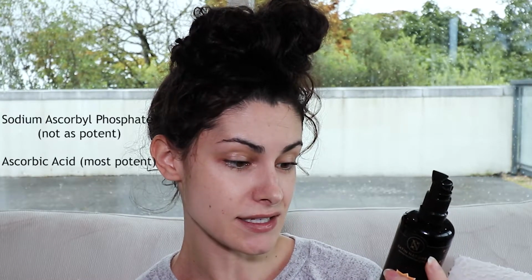In this particular one that I have, this has sodium ascorbyl phosphate, which is vitamin C, and it also actually has ascorbic acid. Another form of vitamin C is L-ascorbic acid. I believe that actually may be the strongest one, not just the ascorbic acid. Don't quote me on that, but if you're concerned, do your research before you purchase a vitamin C serum.